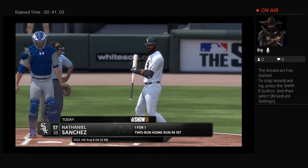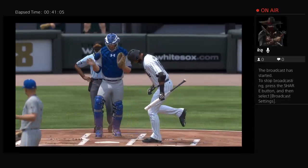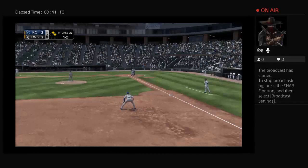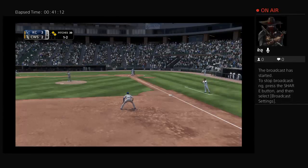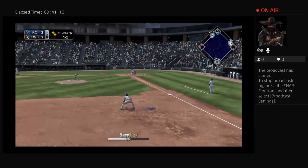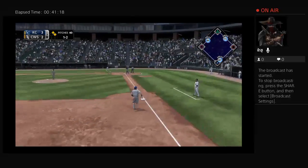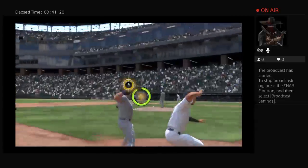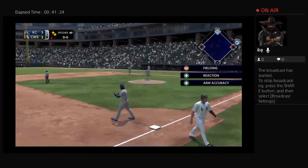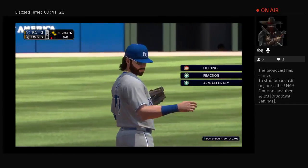Into the box, Nathaniel Sanchez, as he'll look to bring home that tying run from second with a base hit into the outfield. Hit hard down the line, and he'll save a throw and get the third himself. But he'll put this in his pocket and be content with just the one out.